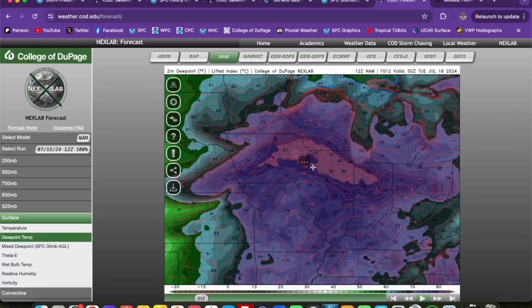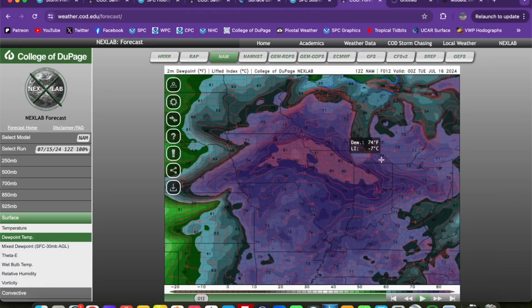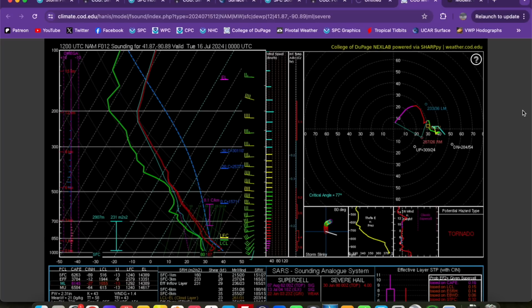Let's go to 0Z here, 7 p.m. Central Daylight Time. We'll take a sounding there in eastern Iowa, and one maybe over here into northern Illinois ahead of this potential MCS. So here we are, eastern Iowa, and you can see just an extremely favorable profile for robust severe weather. Incredible instability, still hanging in the low 6,000s there as far as mixed layer CAPE goes. Dew point still in the 80s up there as we go towards sunset.